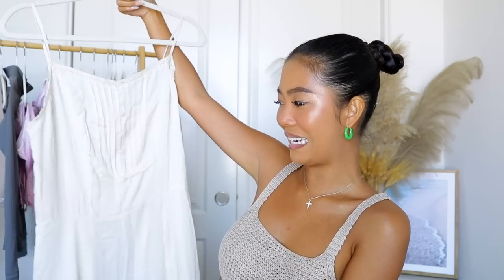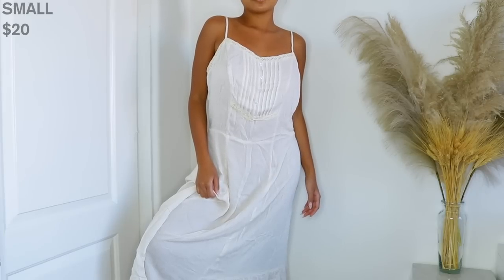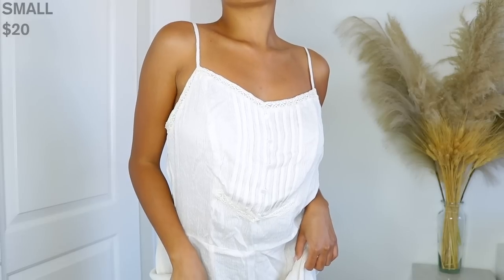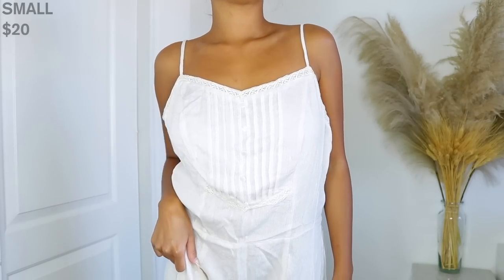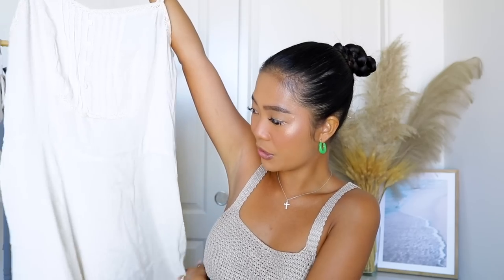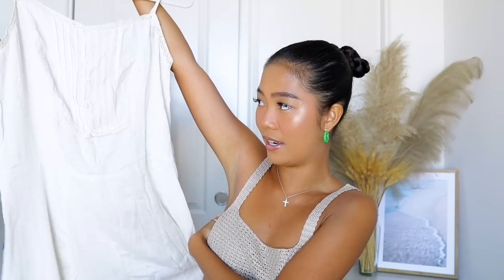Last but not least, this is super random, which I should have shown in the beginning, but this is just a little dainty summery prairie dress. I just got this because I wanted to wear this to sleep, honestly, and maybe to just wear on top of bikinis in the summertime. It's just this white one. It goes all the way down. I could have gotten a size smaller. I think I got a size medium. This is what it looks like. It's super flowy, and yeah.